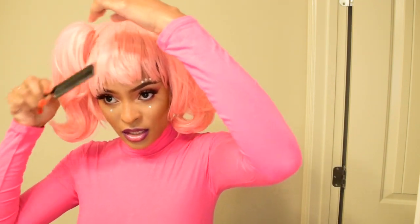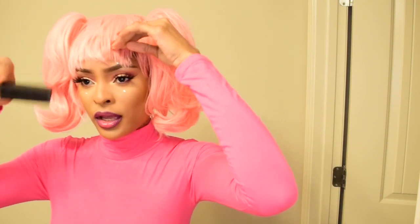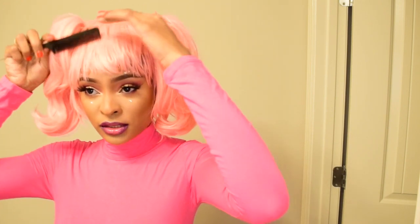And I don't want to add any heat to this because this wig was very cheap. It was probably like $7, something like that, on Amazon. I don't think any hair that costs $7 can take heat. So yeah, that's that. But this is basically the final look.